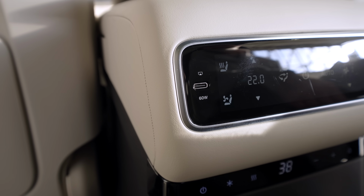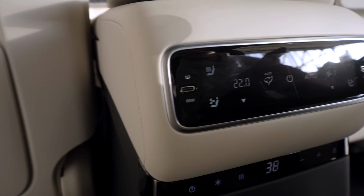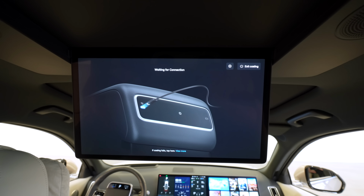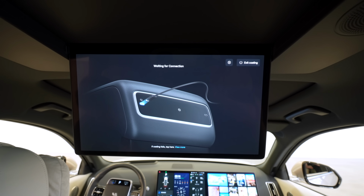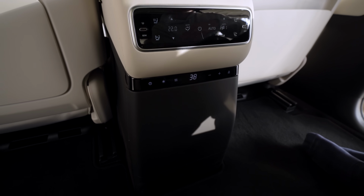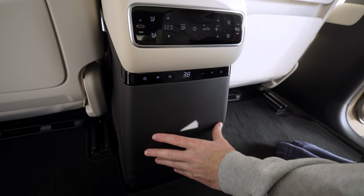We have 60-watt charging over Type-C, and those can also act as our video inputs for our display if we want to put either our laptop or some other video source up to the display. But below that is where things become very unique. You wouldn't even necessarily be able to tell what's going on here.